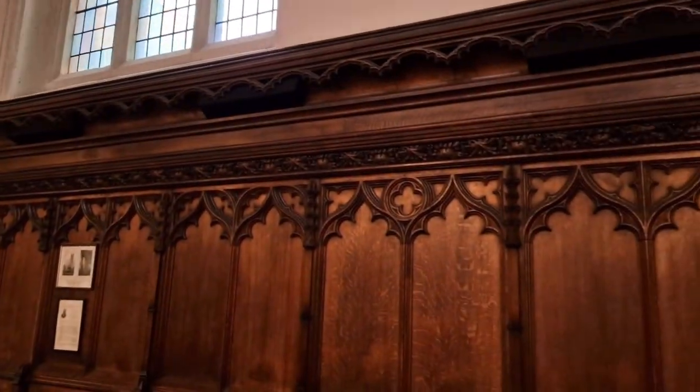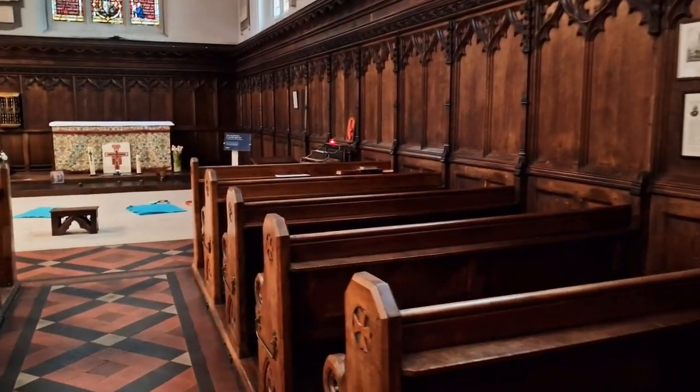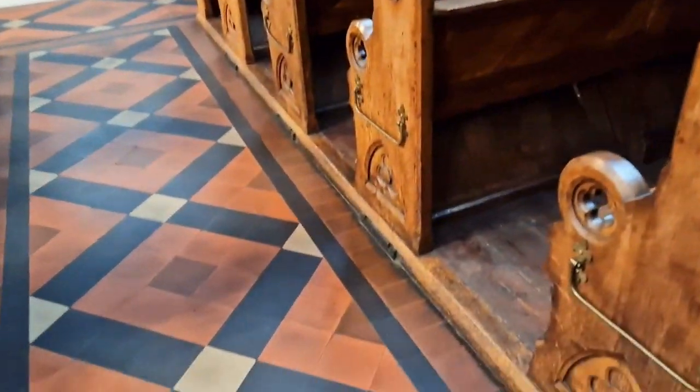There's my main cause for coming here. Look, all the wood-lined panelling and that. There we are, I can point you down now. It's just I won't film people without their consent. It's not right. I wouldn't like it.